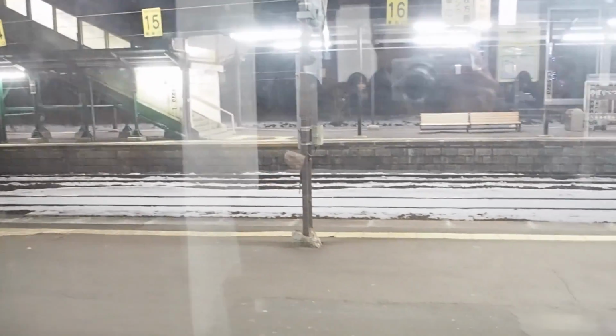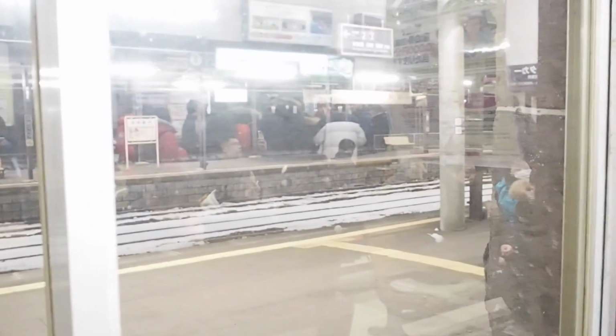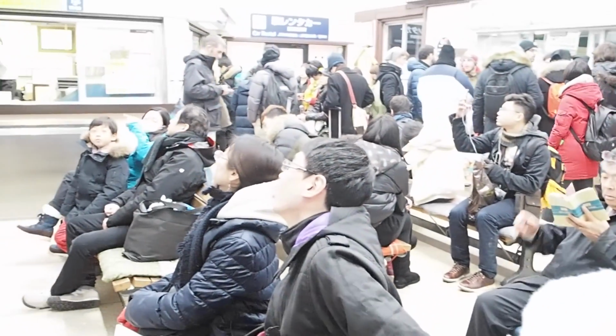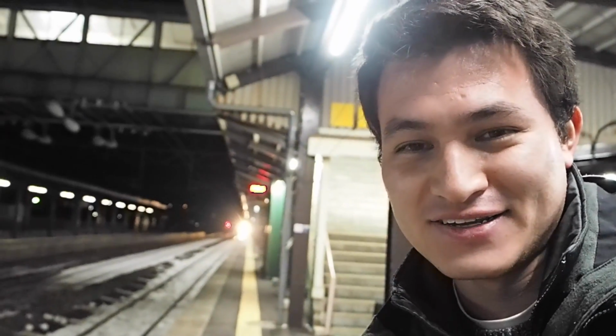So we're waiting for the train, and as you can see, there's no one on the platform because it's so cold outside. Everyone is waiting inside, only in Hokkaido. See, everyone is inside. The train's coming. You see it? There. Yeah. You see that light?